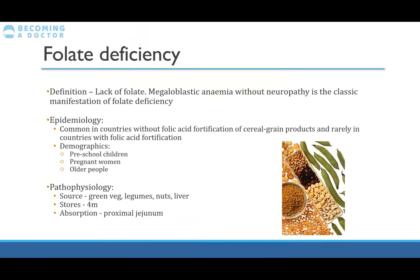So the next is folate deficiency. And I said megaloblastic anemia without signs of neuropathy is the classic manifestation of folate deficiency. It's quite common in countries where cereal wheat-based products are not fortified with folic acid. The source of folate is green veg, legumes, nuts, and it is absorbed in the proximal jejunum.